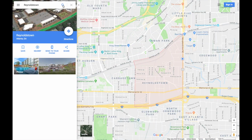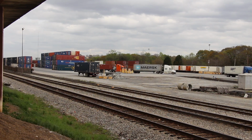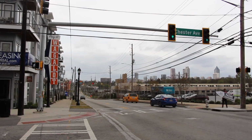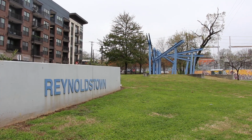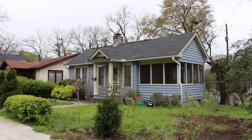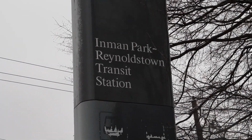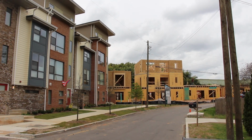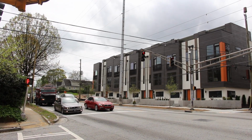Reynoldstown is located just a few miles east of downtown Atlanta. It is nestled between the Halsey train yard and two major roads, Moreland to the east and Memorial to the south. It is a very diverse neighborhood with working class families, young students like me, and families that have lived here for years. The nearby MARTA station is in walking distance of many homes and makes it easier for locals to get around the city. It is also a developing neighborhood, like most of Atlanta, with new construction projects on almost every corner.